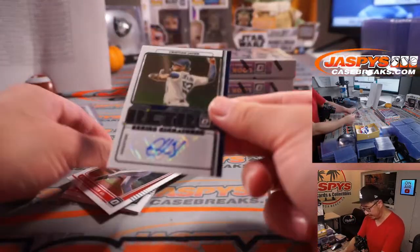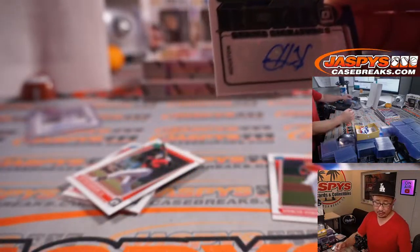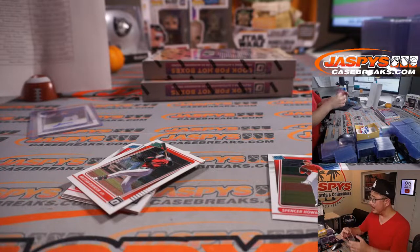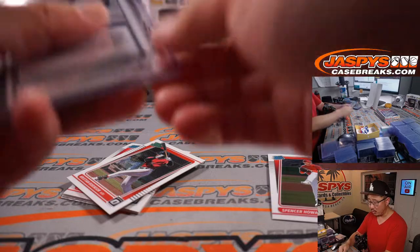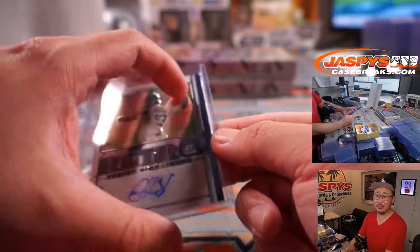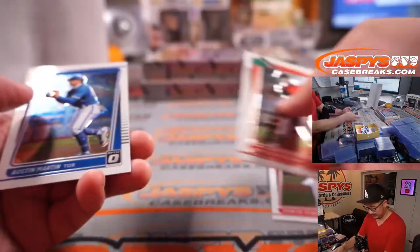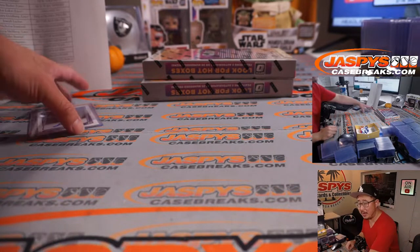And it's Christian Javier, retro signature series. This guy's a pretty good pitcher. I had him on my fantasy team early in the season. I think he got injured a little bit, and then they sent him down to the minors for the most part because I think the Astros had a lot of quality arms already. But this could be a front of the rotation type guy. Jonathan with that one. All right, two boxes to go.